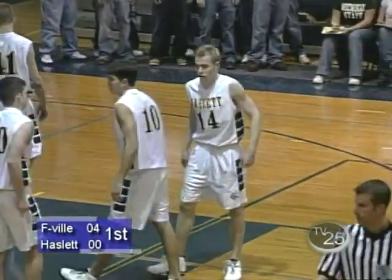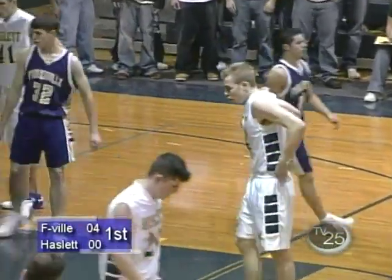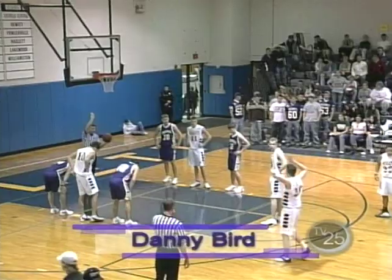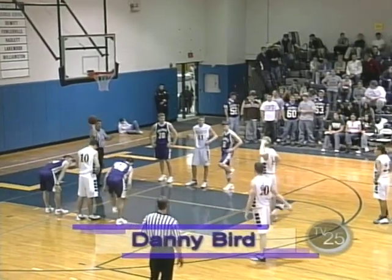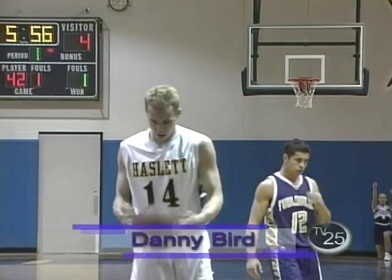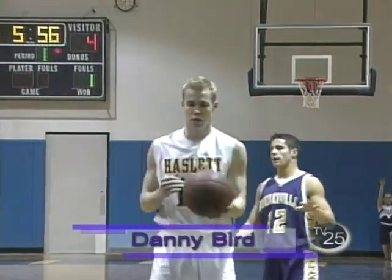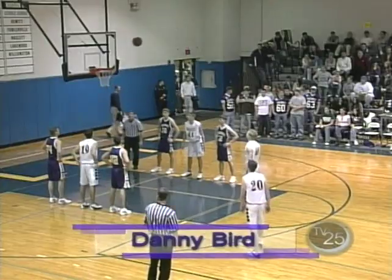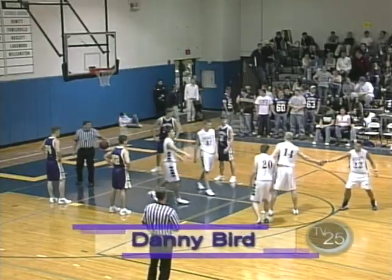That right there is what he does best, though, driving to the lane. He's great with the ball, and he's got great touch near the rim. And if he gets open like that, he's either going to draw a foul or make the basket. That's it right there. Danny Bird's production, I believe, is going to be key to the Vikings' success tonight. It is, as always. Bird makes his first free throw.